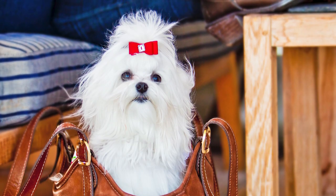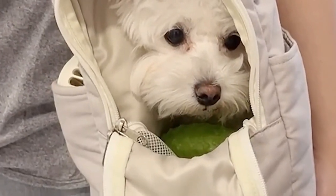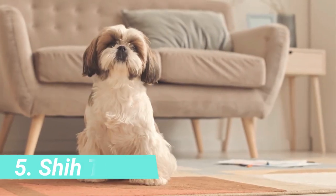This breed is also known for being a very vocal breed, so it's important to be prepared for a lot of barking. 5. Shih Tzu.